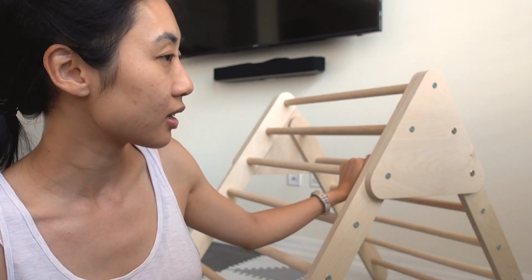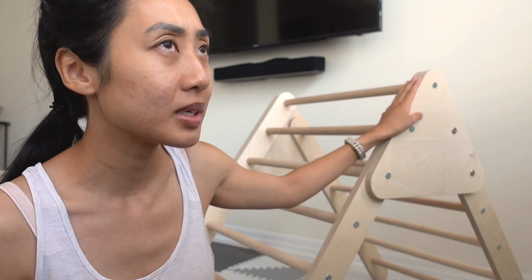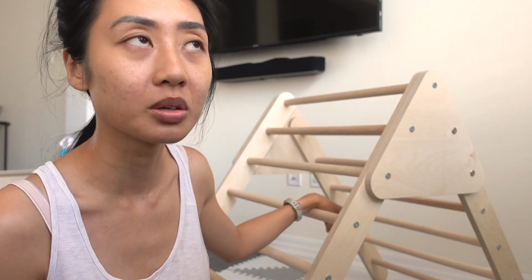So I started looking at other options. What I found was that there are a lot of people on Etsy selling it, but it ends up being the same price because a lot of them are imported from Eastern Europe. The price for the triangle itself may be a little bit less, but if you include shipping, they're big structures and quite heavy, so shipping is like $150. If you add that on top of the price, it adds up.